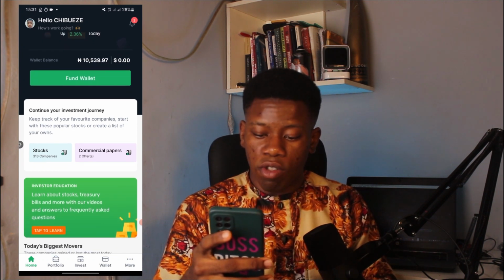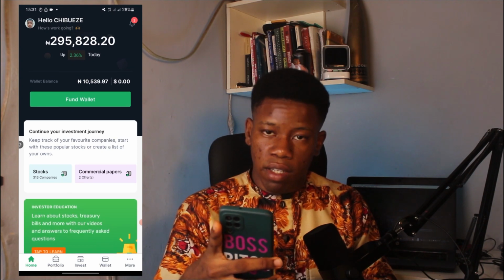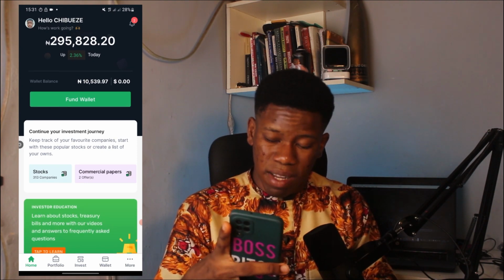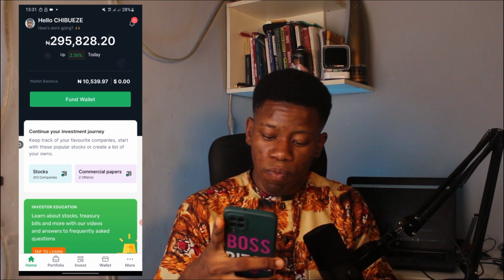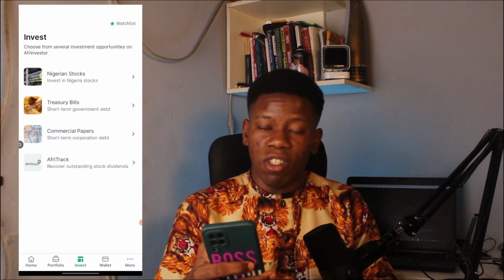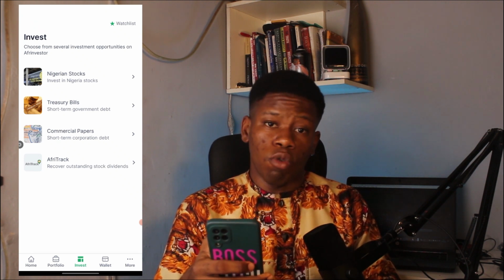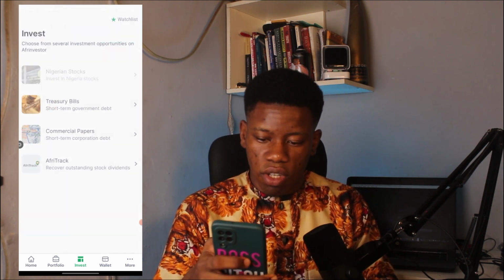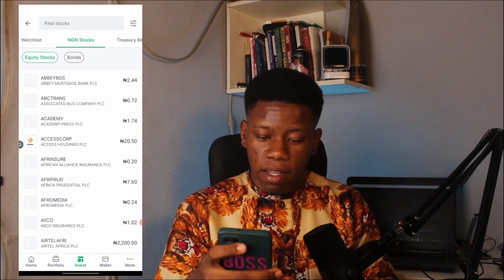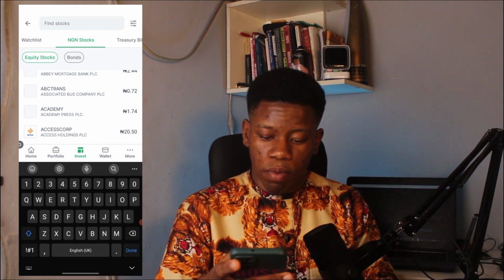So now invest in Transcorp Power. You can scroll up a little bit and click on this place that says stocks, or on the nav bars below here, the place that says portfolio. The place that says invest, you click on it. You now click on this place that says Nigerian stocks, because that is what you want to invest in.